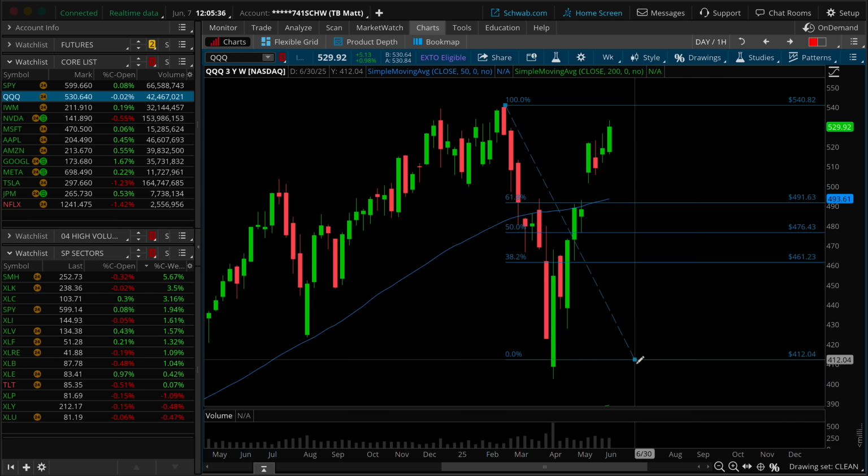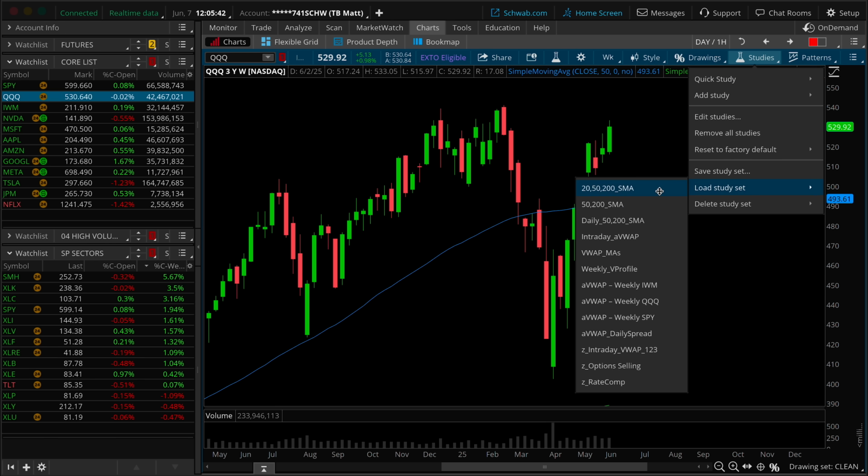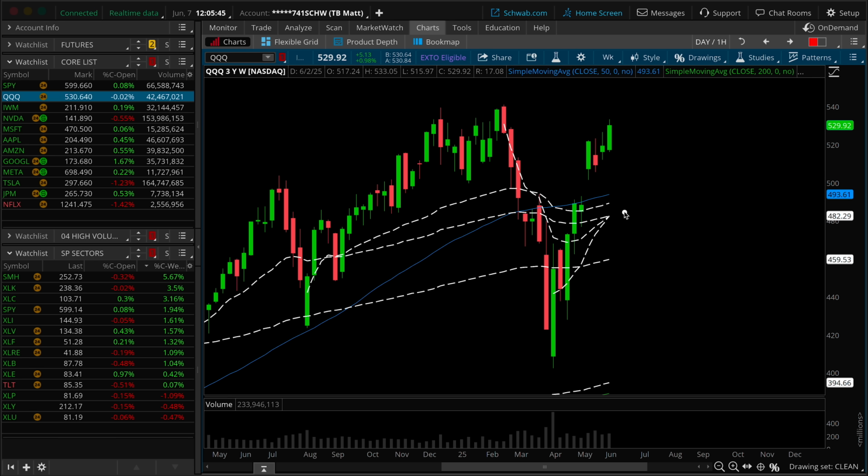And of course, we're well above the Fib 68.1, and we are on our way towards that 100% retracement. Not much to talk about on that front. We can quickly reference the anchored view apps. We're above the entirety of the cluster here on the weekly.